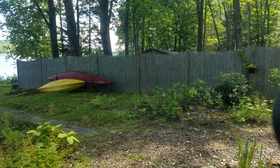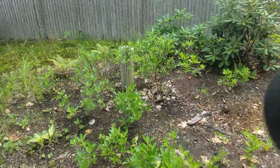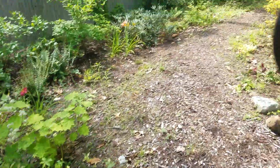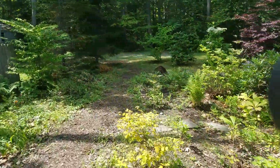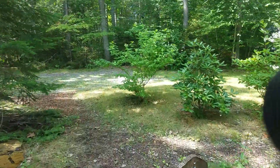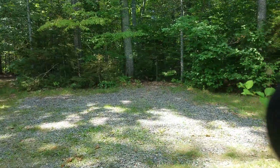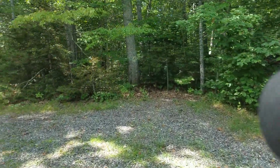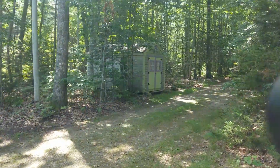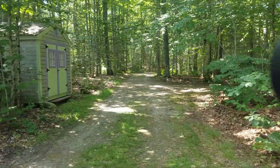Just going to point out our drilled well, which stays pretty well concealed, but there it is. And just going to run up into the backyard real quick before I take you inside, just to show you that we do have an ample amount of parking. Now right here, we have parking, and over here is what we call the boathouse. This is where they keep their canoes and their kayaks during the winter. And the road coming in goes back, I think, 600-700 feet.